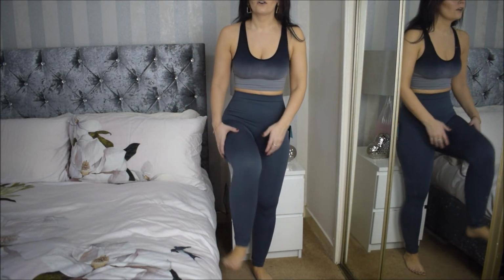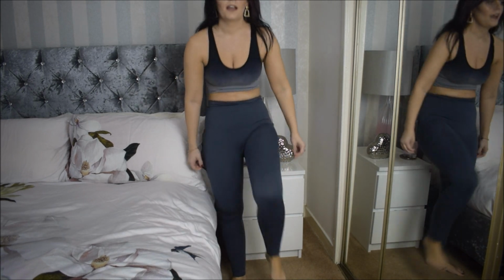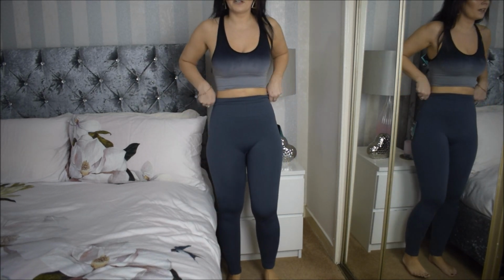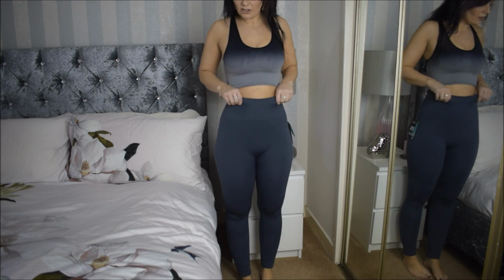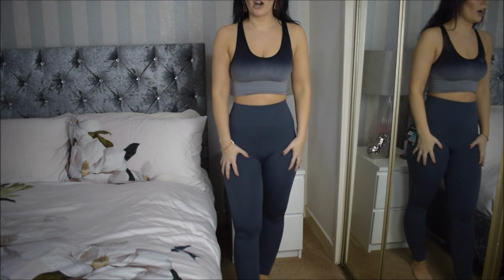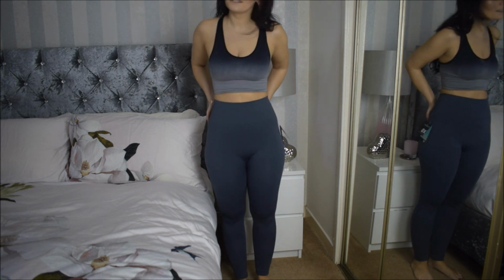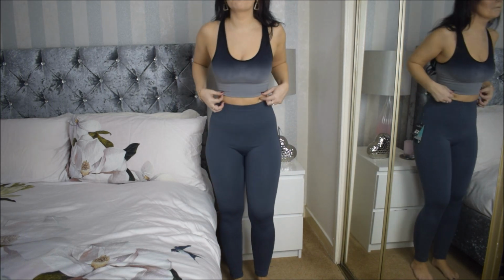And giving you a full view of the grey ones. They're obviously too long, so I just tuck them up in the bottom, which I have to do with all of my workout pants, and you can see the waistband there just rolled down when I bent over. So obviously while I'm working out, that is going to happen. They will not fall down in the legs because they are so tight in the legs. I really did struggle to get them on.